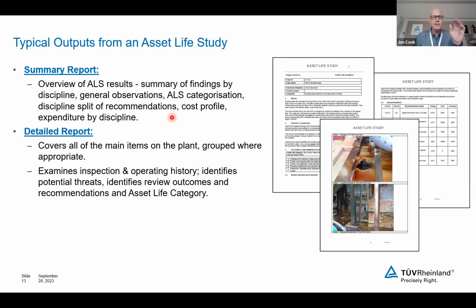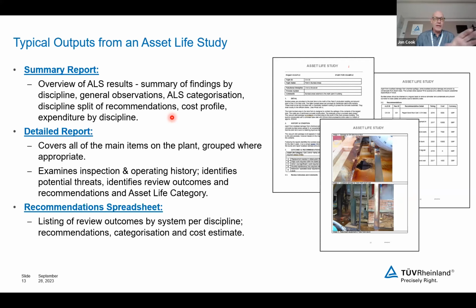Okay, so within the detailed report is all the main plant items, the history and condition, the maintenance and inspection, the deterioration mechanisms, the review outcome, the categorization, why it's an A, why it's a B, why it's a C, and an action list, which comes out with the costs per equipment per year, and so on and so forth. So all of the background information to the classification and the cost profile, and then a recommendations or an action spreadsheet which gives you actions per plant item, actions per discipline, costs, times, and priorities.